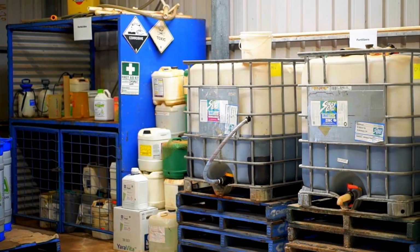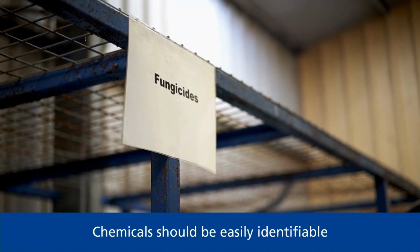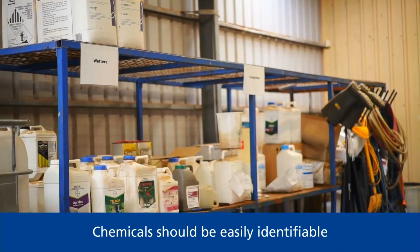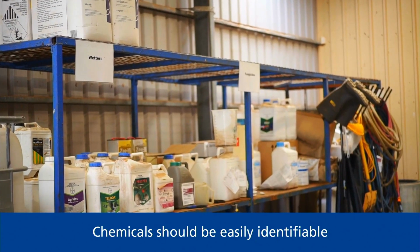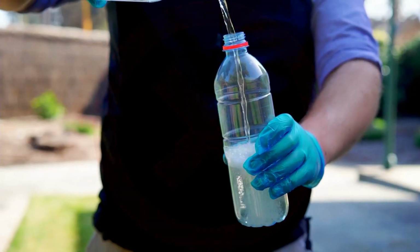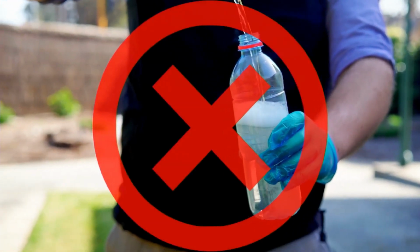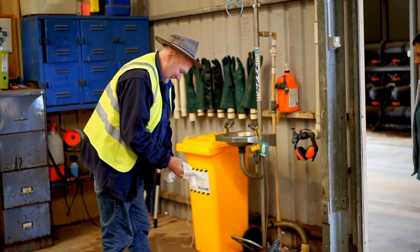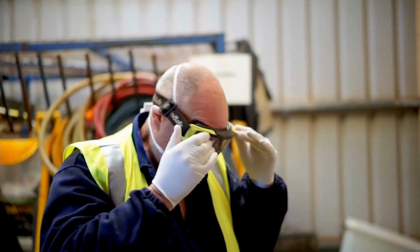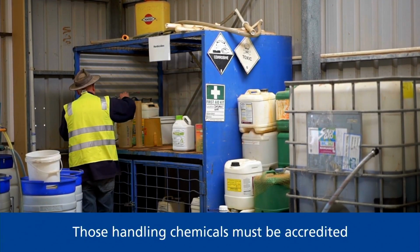Once stored, it's important that chemicals are able to be easily identified. For this reason, ensure that chemicals are left in their original containers and are correctly labelled. Never store chemicals in containers which could be mistaken for storing food or drink. It's also important that any employees with access to the chemical storage area and who are working with chemicals have the appropriate chemical handling accreditation.